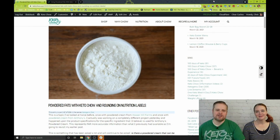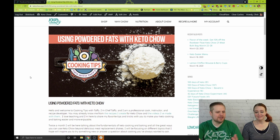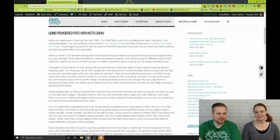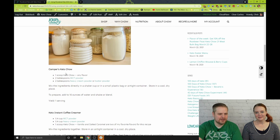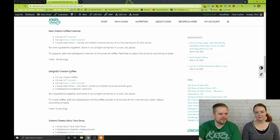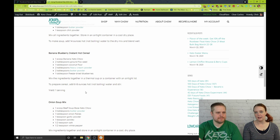So let me go ahead and pull up. There we go. If you do a Google search for Keto Chow powdered fat, the two things that are going to come up first are both of these two articles. One's by Chef Taffney on powdered fats that you can use, which is really good. Here's Camper's Keto Chow, a scoop of Keto Chow, some MCT powder, heavy cream powder or butter powder. You've got some instant coffee creamer. You can make those all with the powdered fat and Keto Chow and keep it in a container, so that's really cool.